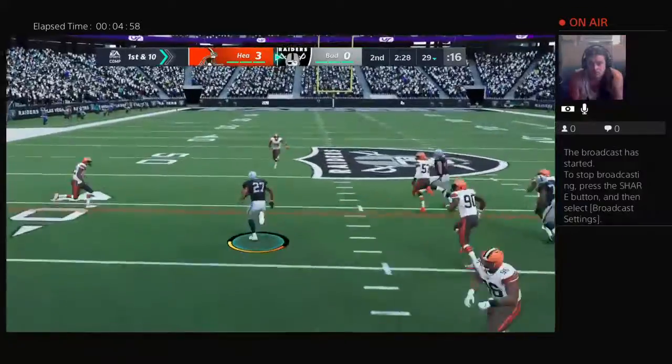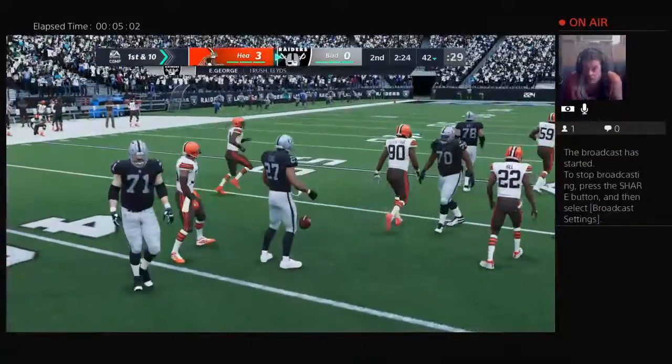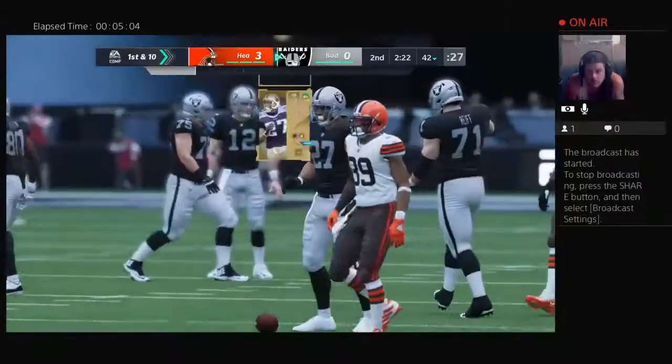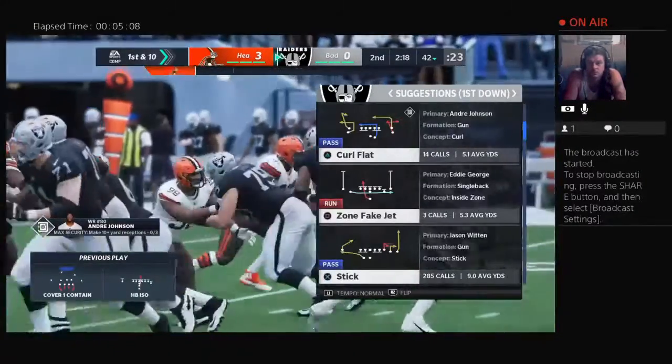They'll run on first down. It's George, and they get him down, but not before he takes it across the 40-yard line. Give him 13 yards on the opening play of the drive and also give them a first down.